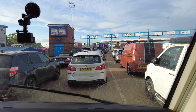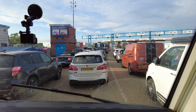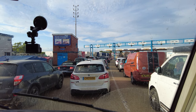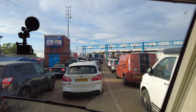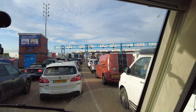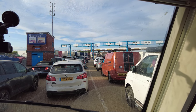Well, you can expect this now, I guess, now that we've got a land border between us and the EU. This is only to be expected now. We've got Border Force now. They have to check everybody thoroughly. We're no longer moving freely. We've got at least 7 lanes. They've got plenty of booths open, but it is still taking a long time to get through customs. This used to be a formality before. You just drove through, but not anymore.